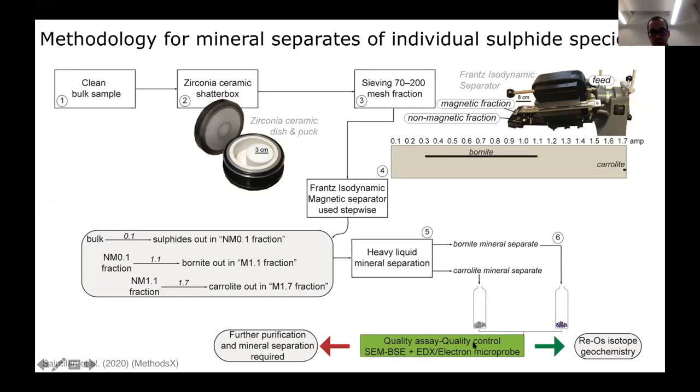What we do is that we make a quality control of our mineral separates by mounting a fraction of each of these aliquots of mineral separates in epoxy. And then we polish these and we look at them in reflective light microscopy. And if needed, we use the SEM, an electron microscope, to control that we only have bornite in one mineral separate and carrollite in the other. If not, we go back to mineral separation until we get 100% of each in the mineral separates. And then it's ready for rhenium-osmium isotope geochemistry.